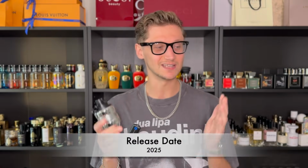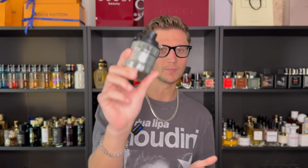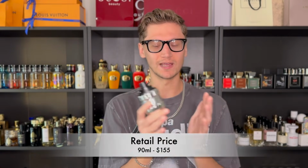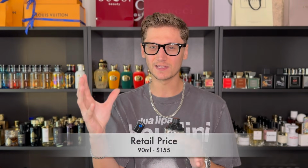So for the release date, this was of course launched in 2025. It just recently dropped at the stores at the time of this recording. For the retail price, on the only size I believe this one comes in, which is the 90 ml, is going to run you $155, which honestly, to me, is not too expensive, but it's also not too cheap, if you know what I mean. It's kind of right in the middle for a designer release.